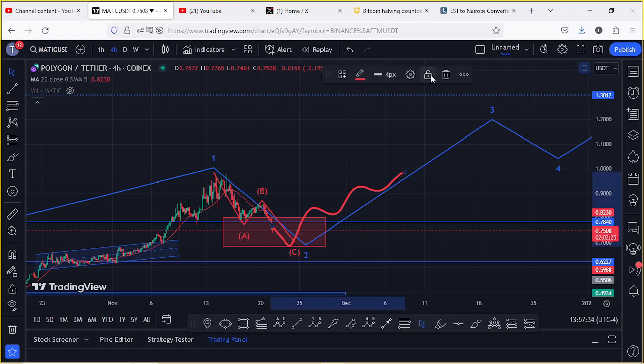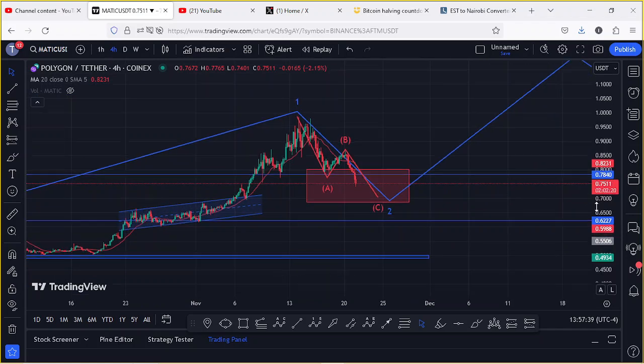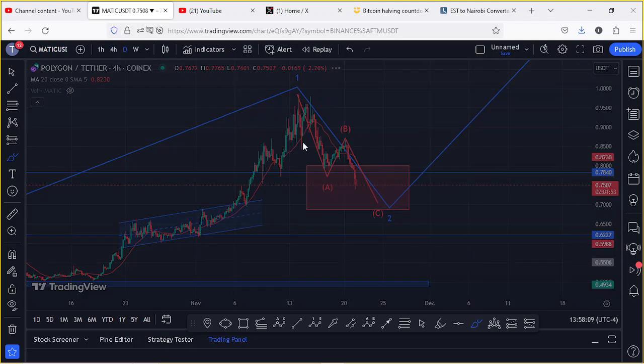The worst case scenario can also play out in case we continue heading further down, and maybe at some point we lose this retarget area to the lower side and continue seeing lower prices to the next key area of support at around the $0.6227 mark. And if by any chance we lose support at around the $0.6227 mark, then the worst case scenario for Matic can play out where we can easily see a reset of the lows that we made at around the $0.5 mark.